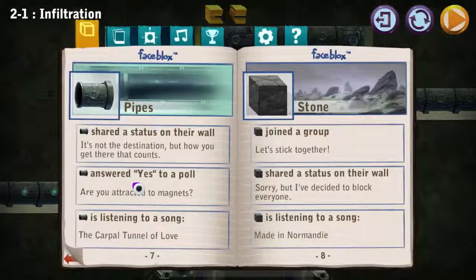Pipes. Share a status on their wall. It's not the destination, but how you get there that counts. They answered yes to a poll. Are you attracted to magnets? And is listening to a song, The Carpal Tunnel of Love.